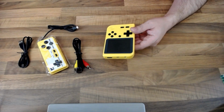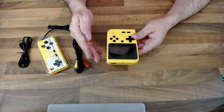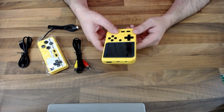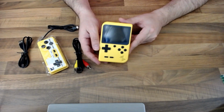One second, I'm disappearing there. You then got your control buttons, which, I must be honest with you, don't feel great. I feel a bit unresponsive, and there's also a start button down there and a select button. That's select, that's start. And there's your screen. Screen's meant to be about 3 inches.